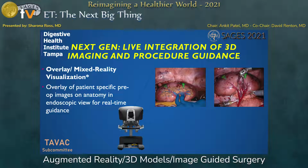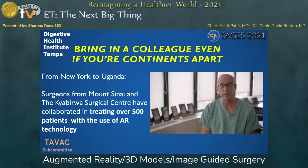As the registration technology advances, information can be even more in context, making X-ray vision possible. 3D images are directly overlaid on the patient anatomy during an operation to provide more detailed visualization. Collaboration during a live operation without being in the same location can be made possible with extreme reality. To highlight this, collaboration between Mount Sinai and the Birwa Surgical Center is an example here.